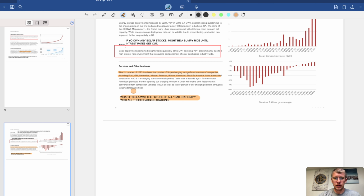Another key thing that I really liked when they released this news was that in the second quarter of 23, a significant number of companies, including Ford, GM, Mercedes, Nissan, Polestar, Rivian, Volvo, and Electrify America, have announced the adoption of the NACS. So now Tesla is the go-to standard for all EVs.